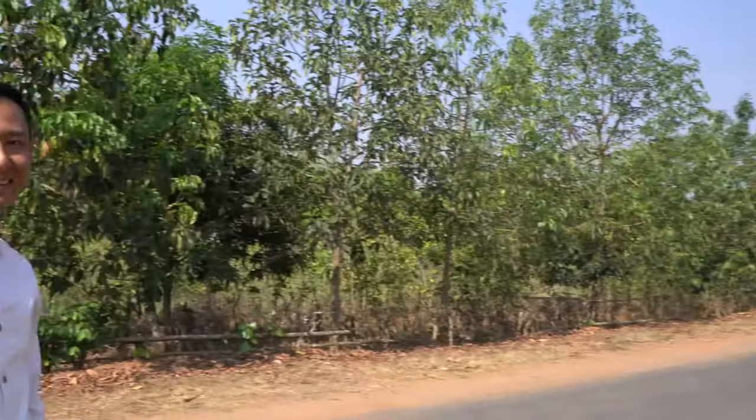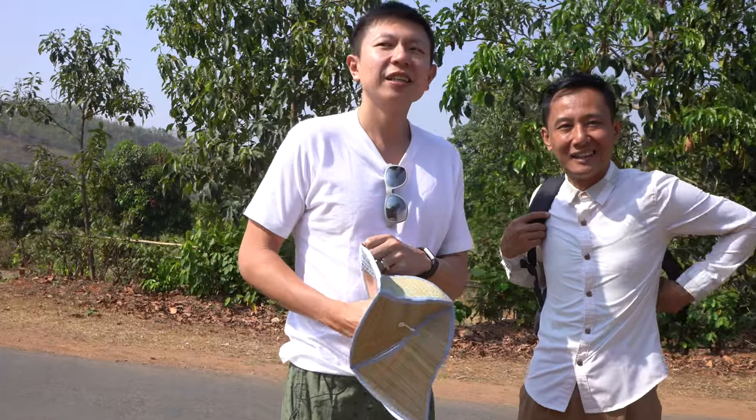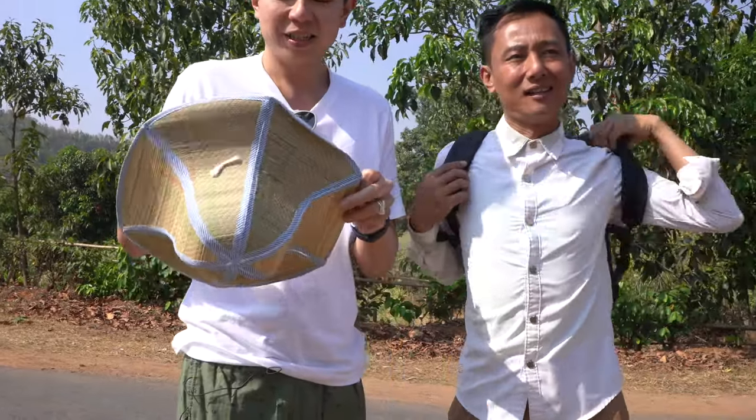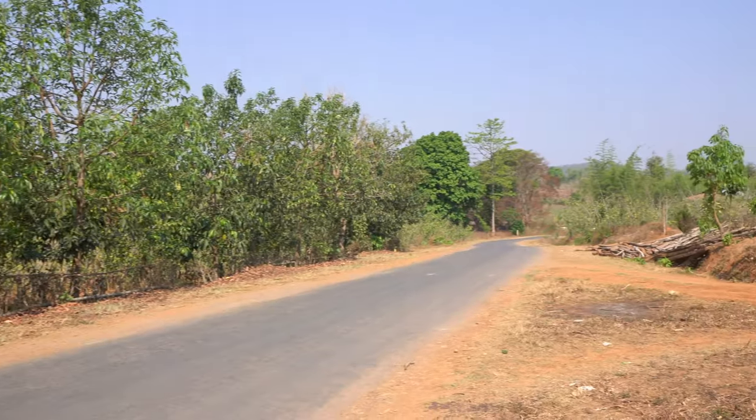This is our guide, Main Team. And our first place to visit is one of the villages. What is the name of the village? It's a Pa'O village. The lady, yeah, wearing black. Yes. The name of the people.